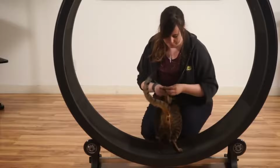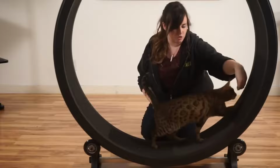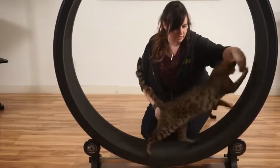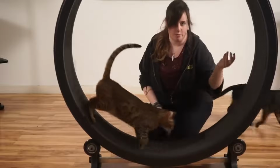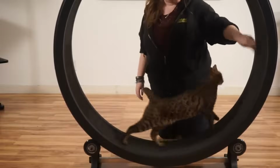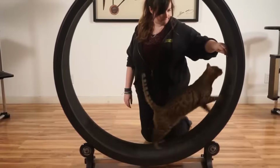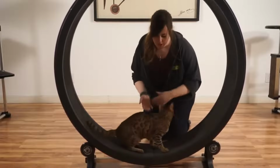Each time you go, come here. Each time you'll just want to get them to go just a little further and then reward. Again, a little further. Come on, come on, and then reward. Eventually, come on, Daenerys, you'll get them to go further distances.